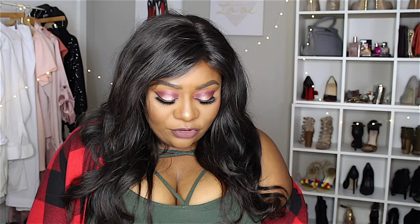So this foundation does come in 21 colors. I would say there were only really 3 shades for deeper skin tones. There is a B70, which is right above this one, and then there's a B90 that's right underneath this one. The match isn't great, and you guys will see that during the application process.